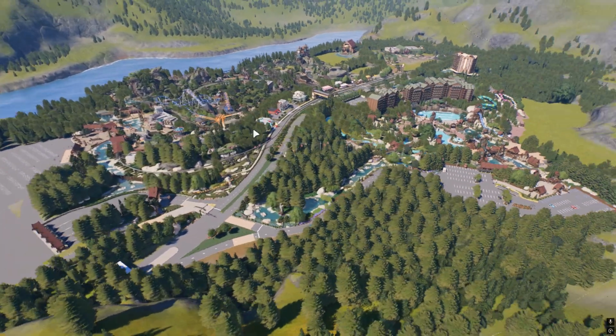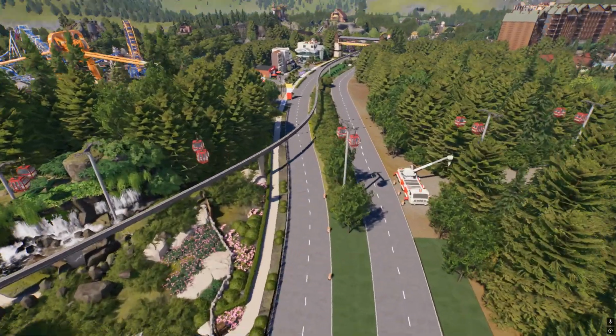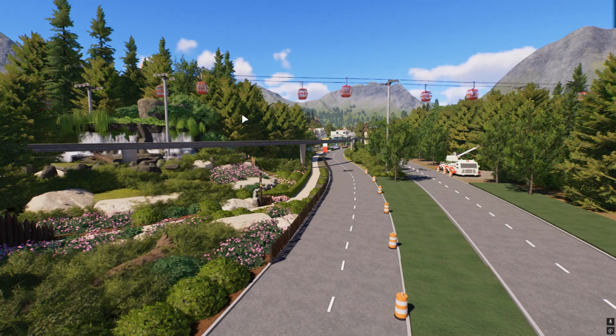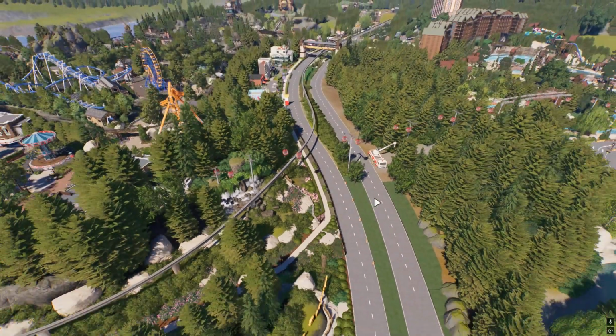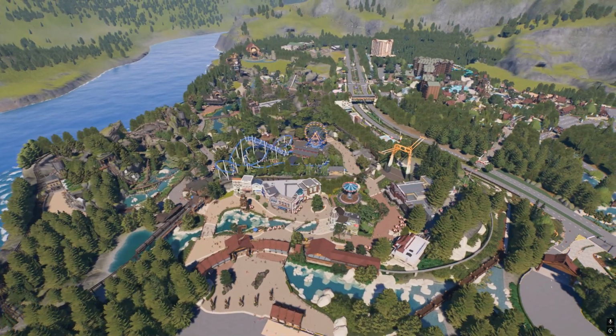Still got to work on your chairlift and get it open sooner rather than later. Now that we've got the buses running and the monorail running, we need to get that chairlift going. But all of that will definitely come. And yeah, guys, that is your Saturday at the Springs.